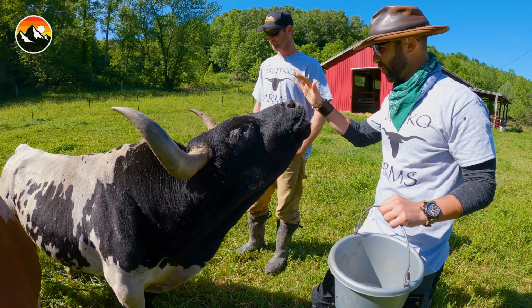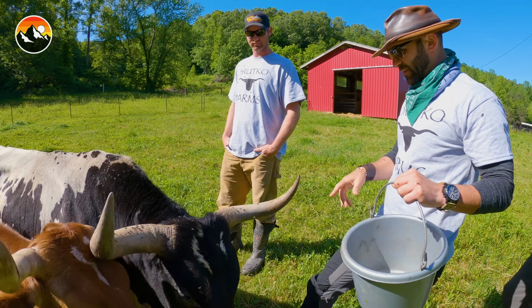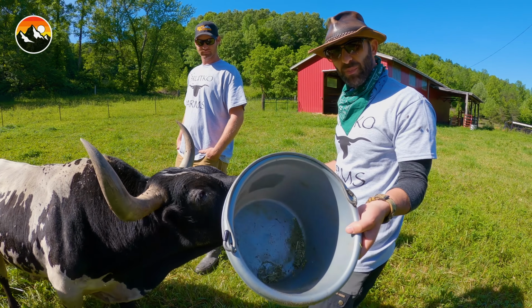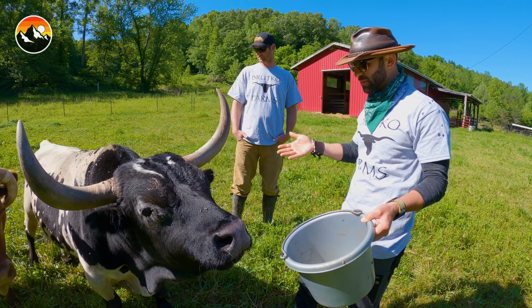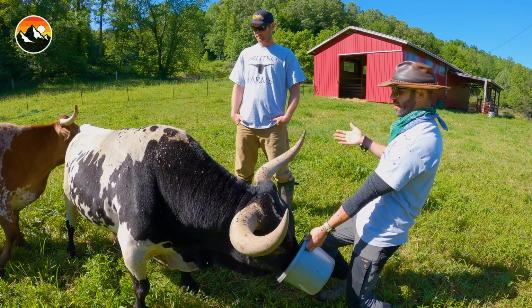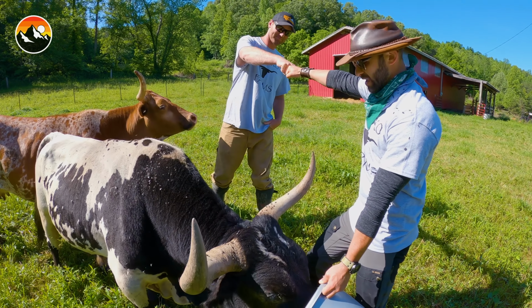Well, it certainly was cool getting to hang out here with these mini cows today, specifically Clancy, the mini Texas Longhorn. And that brings us to the end of our bucket of alfalfa. Well, Tim, I would shake your hand and say thank you for bringing us out to Brutko Farms today to meet these beautiful animals, but my hand is completely covered in bull slobber. So I'll just give you a fist bump.